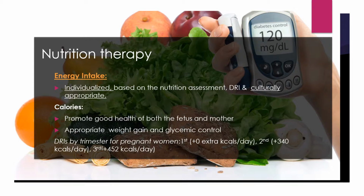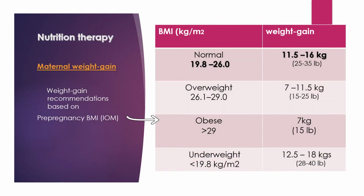The energy requirement does not increase during the first trimester. The meal plan should promote good health for both fetus and mother, including weight gain and glycemic control. There is no optimal energy intake for GDM, so the plan should be individualized based on nutrition assessment and dietary reference intake, and it should be culturally appropriate. Because infant weight is associated with maternal weight gain and maternal size, the maternal weight gain recommendation should be based on preconception BMI.